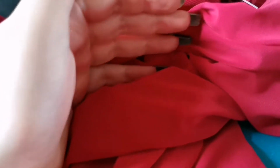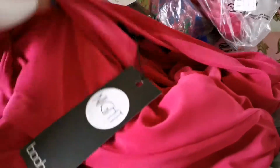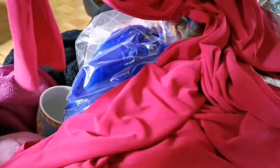Maybe if I do shadow, no, then it's still more red. So this is a mixture of red. They have a name, of course. Let's see if we can see. This is Night Boohoo. And this is more my type of clothes. I don't know how this feels like, what I have more already. They have long sleeves, but I still like long sleeves.